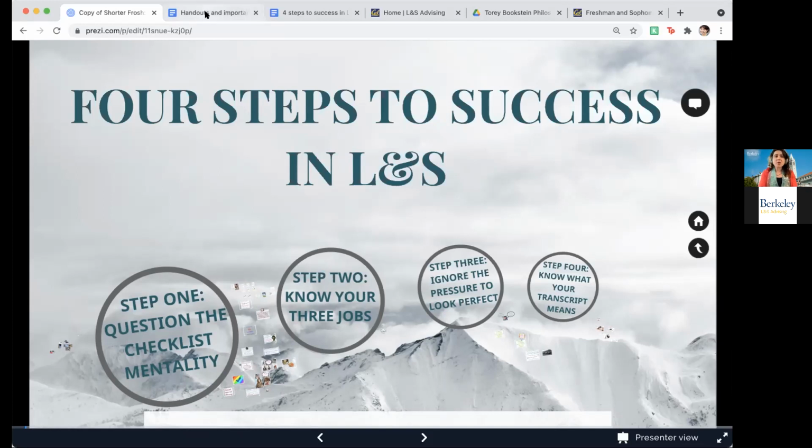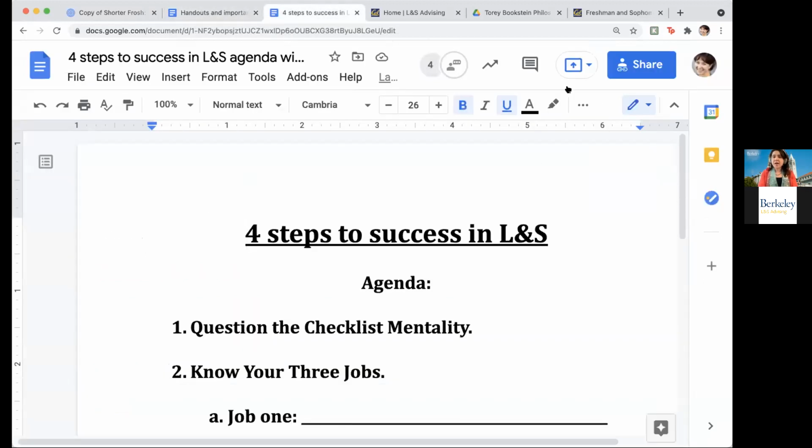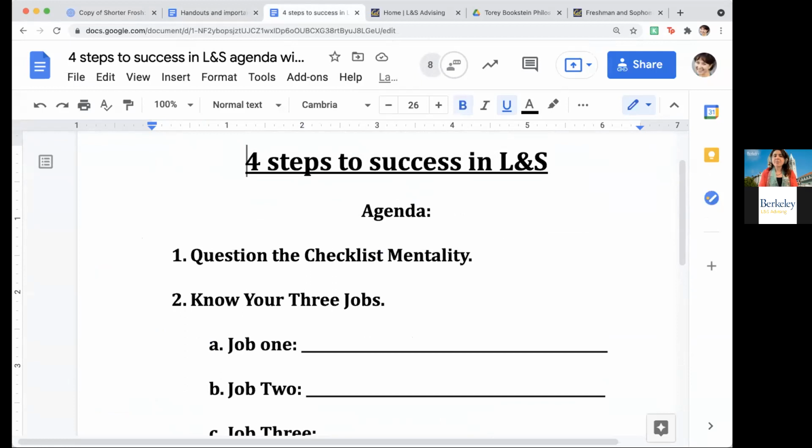So just real quick, I'm going to show you. This is the link that is in the chat. It is your handouts and important links. And we're going to start with the agenda for this workshop. So the agenda is here, and you might notice if you scroll down, there are 4 steps, but also there are some blanks. Under number 2, there are some blanks. That's to keep you awake. So when I get to number 2, you've got to pay attention to see what that is.